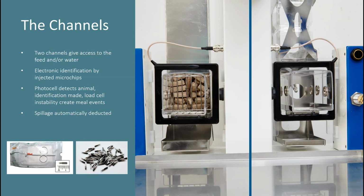Okay, so the technical side: when an animal goes inside the channel, photocells are detecting the animal. When the detection is made, an electronic identification is done by an antenna, and due to load cell instability, a meal event is registered.